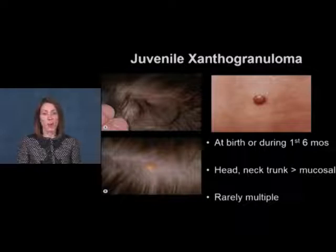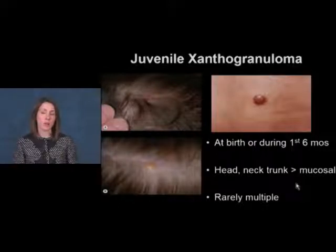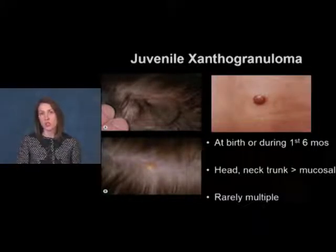They have a quite characteristic orangey yellow color to them for the most part, as evidenced here. However, you may see an orangey brown version as well. Rarely they're multiple. When you have multiple lesions or they're particularly large, we will send to ophthalmology because rarely there can be an association with ocular issues, and so we will have this assessed. But for the most part, these lesions, when they're small and in isolation, tend to resolve by age 2 or 3 spontaneously, and they don't usually leave any scarring.